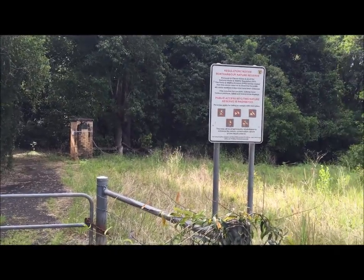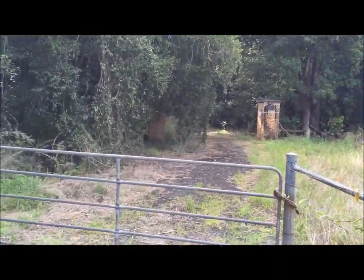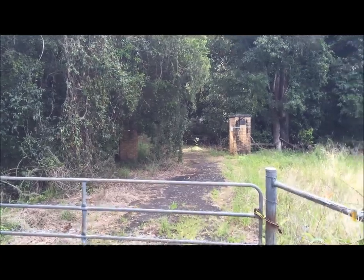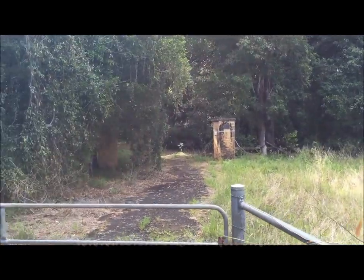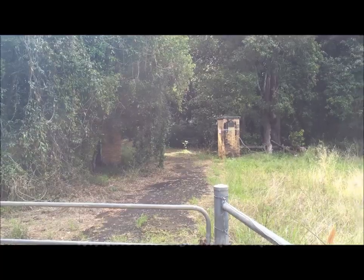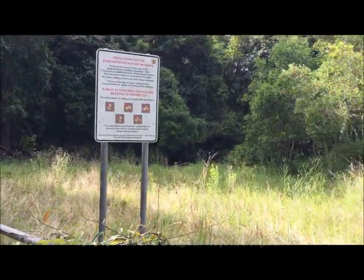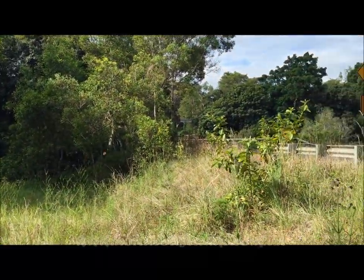This is Boat Harbour Nature Reserve. This is the main entrance. It used to be known as Lions Park way back in the day. Those pylons there are significant. You'll see why when we get to another park, and I'll show you what was on top of those pylons. If you don't know where this is, we're right next to Boat Harbour Road and Boat Harbour Bridge. It's just there.